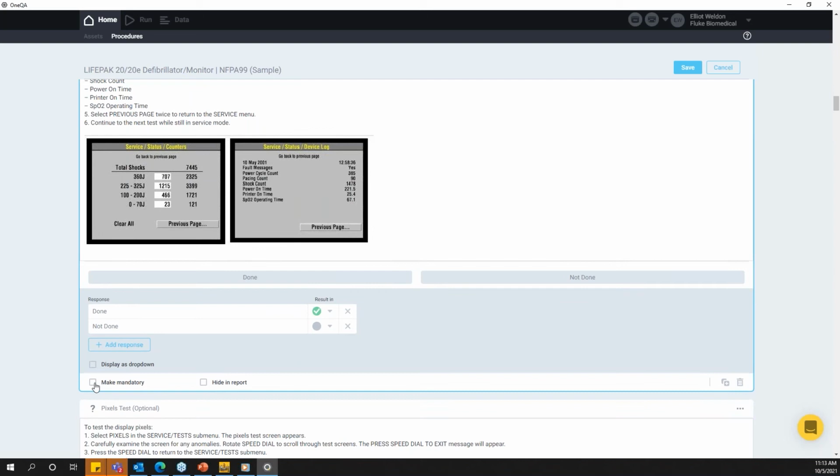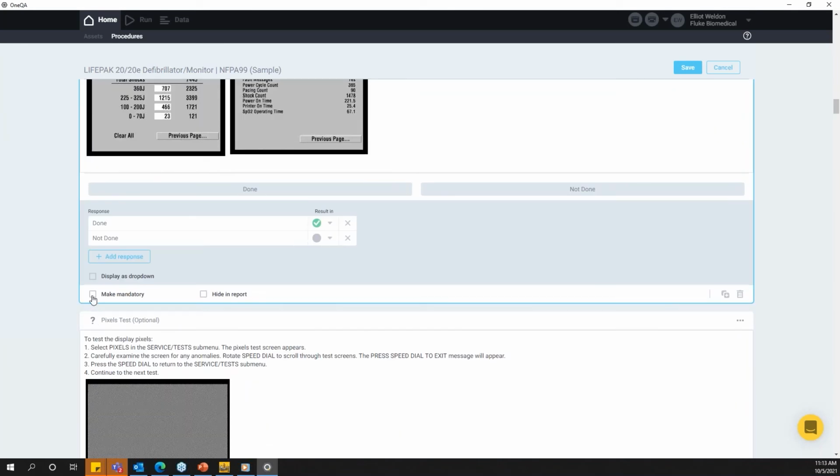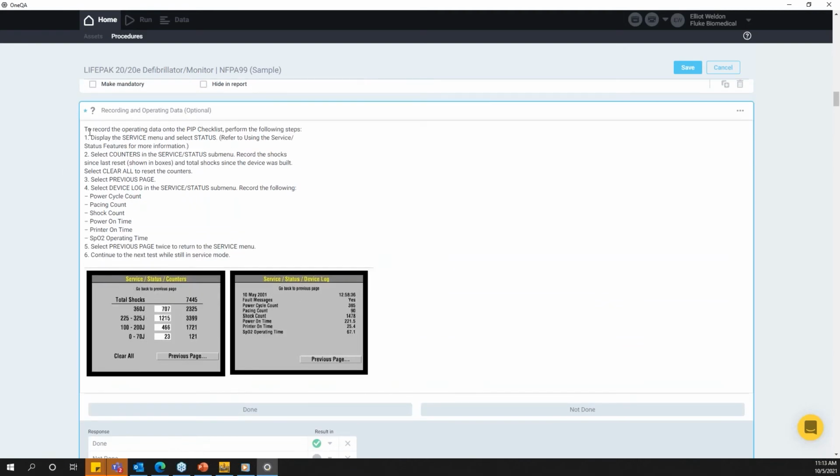So if you're a manager and you want to make sure that everybody in the shop, before they hand in their PM, completes the recording and operating data, we can select make mandatory, and now this procedure cannot be closed out until this step is completed.